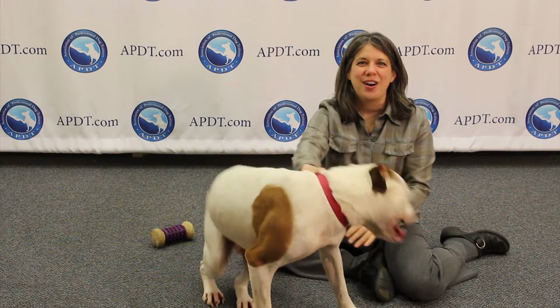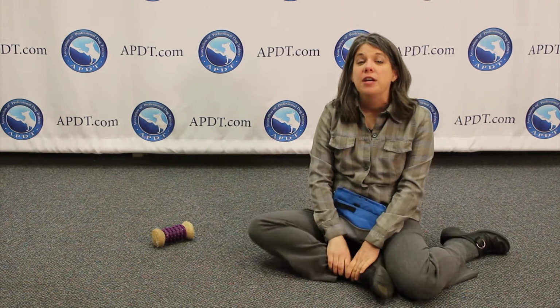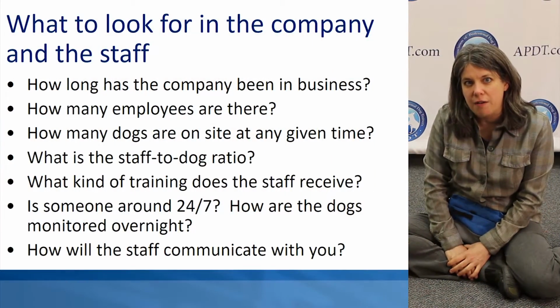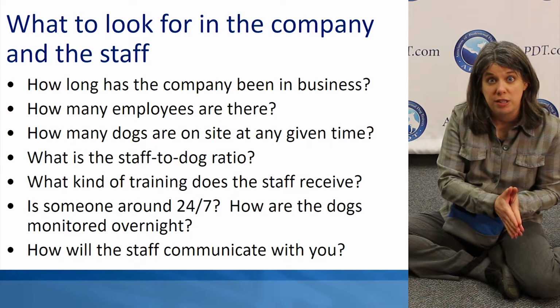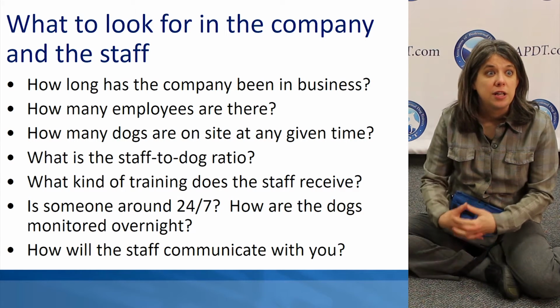So when you are at the facility, some of the things you want to look for with the company and the staff is how long the company has been in business in the first place. You also want to look at how many employees they have and how many staff are dedicated to the care of the dogs. What is the ratio between the number of dogs at the facility and the number of staff who directly care for the dogs?